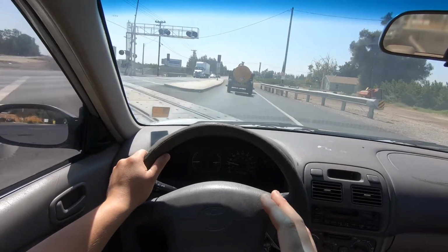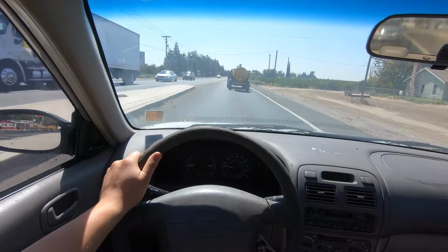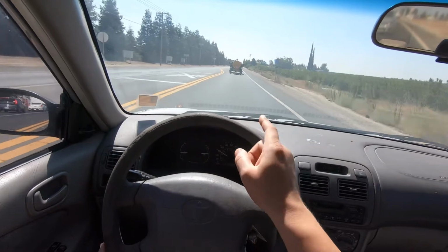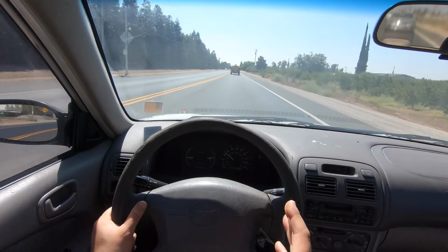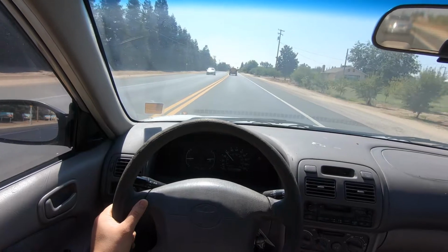The really cool thing about the back roads is that it's just basically a straight line, but there are things that you have to remember. Number one thing is, I'll show you right there when we get there, because it's a little up ahead, passing lanes and stuff like that. In the back roads, there's not much you have to do, so it's a really good place to start. I'm just simply driving straight.